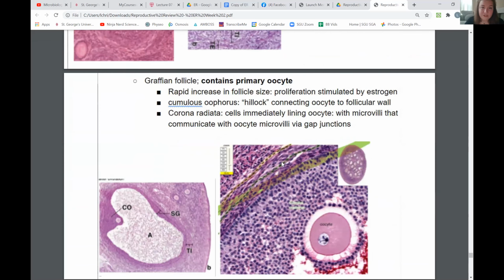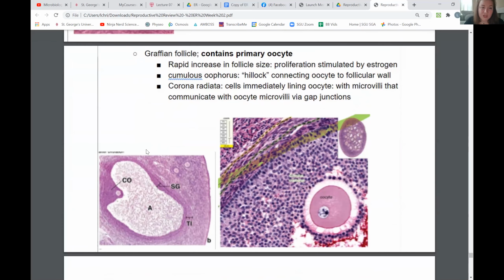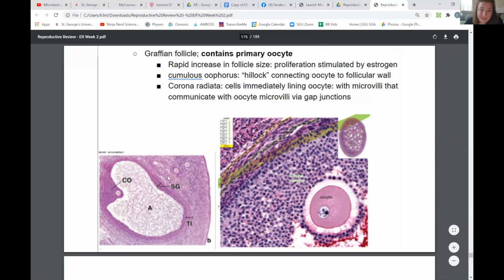Now, once you get to the Graafian follicle, you have a much more defined and larger antral space, and it's actually taking up the majority of the follicle here. You can see this oocyte is now being pushed towards the periphery right here. So rapid increase in size, you know, if it's taking up a lot of it, you're seeing this Graafian follicle.